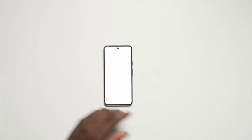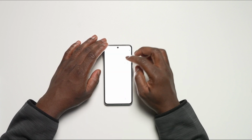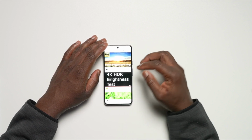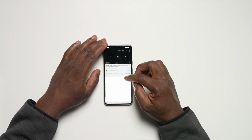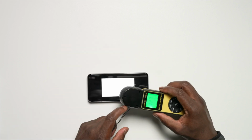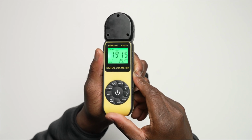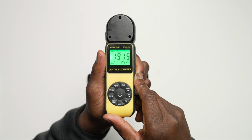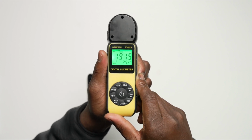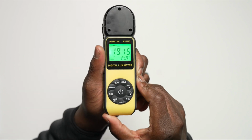And let's find an HDR video. So we're gonna go in here and we type in 4K brightness test. Usually it's this video that I find here. Make sure that we are streaming that in 4K HDR. So what we're gonna do, measure it here. 1,915 nits on the Pixel 8 when we are looking at HDR content. That's crazy, right? That's insane. In a small window, in the middle, that's insane.